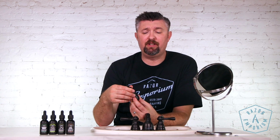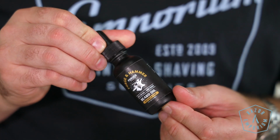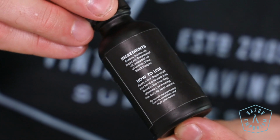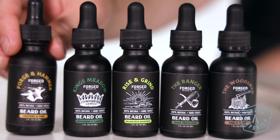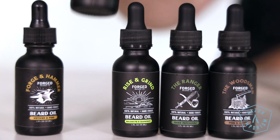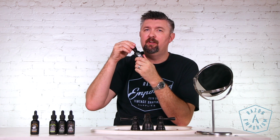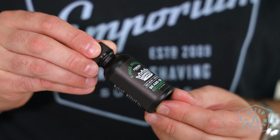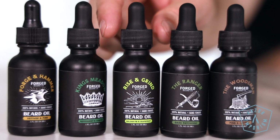So this first one we got here is called Forge and Hammer. And this one has got a real woodsy smell. It's got a vetiver and pine, real super masculine, something that a lot of guys would like. Very nice. Next one's called King's Meadow. It's got peppermint and juniper. It's very minty and woodsy kind of smelling. Very good. Kind of reminds me of something I'd wear around the holidays.